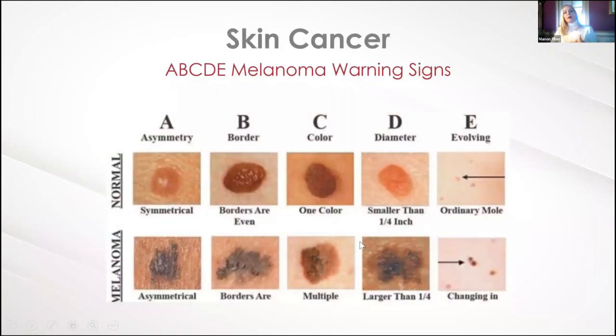Now, when we talk about moles or hyperpigmentation, we just want to make sure that there's none of what we call the ABCDE of skin cancer. So those are things you should be aware of. So A is really for the asymmetry. If it's symmetrical, like this one, it's round, it's perfect, this is good. When it's asymmetric, you do see that it's not in a round shape, then you should maybe pay attention and consult.